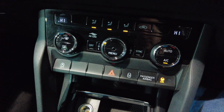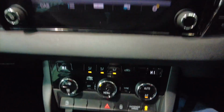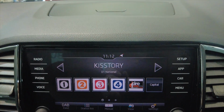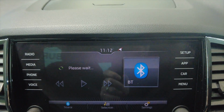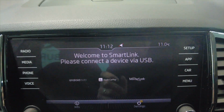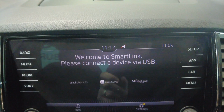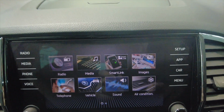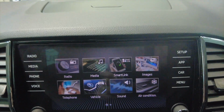And then into your climate control, air conditioning, and your digital display, which has got DAB radio. Connectivity for your mobile phone via Bluetooth, of course, but not only that, just go into apps there. You'll see you've got Android Auto, Apple CarPlay, and MirrorLink as well. There's some fantastic options there. Obviously, you can stream Google Maps directly to this screen, straight from your phone.